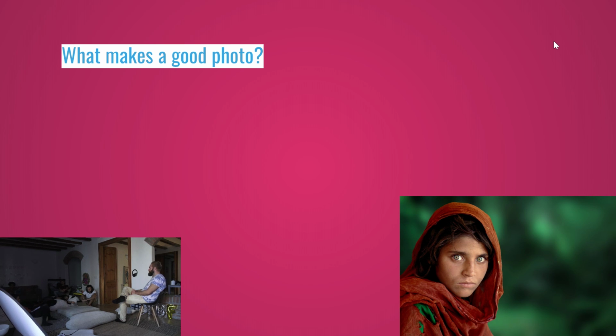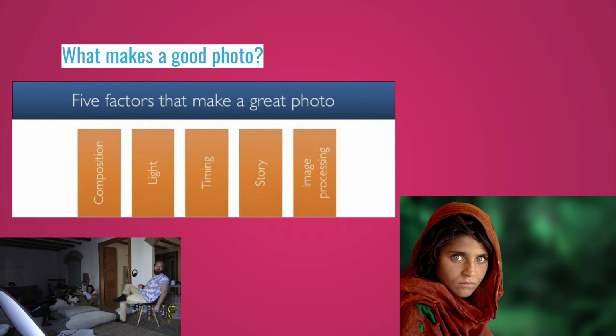True. Yeah. Pretty much everything you said. Because it's really difficult to define what makes a good photo. Just click one more time. So I just googled it and there are some things which came up. Composition was named, light was named, timing, maybe I put it in what you just said, right? The time of the street. Story is a big one, exactly, and also the image processing. So there's a lot of things which go into a good image.